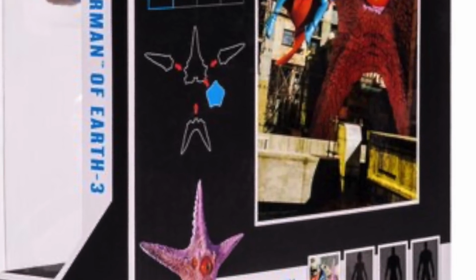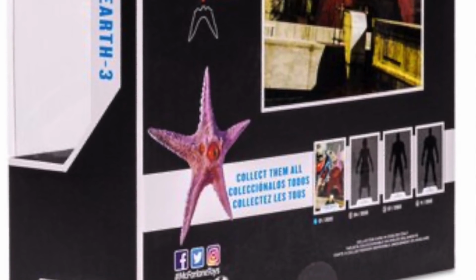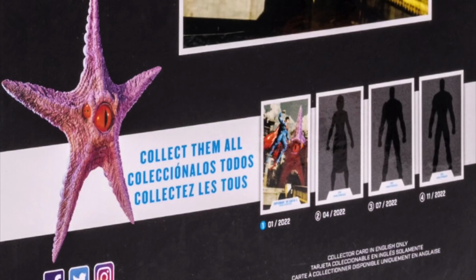So they have not yet announced what the other 3 figures are, though probably based on Crime Syndicate members, I'm sure. You know, on the back of the packaging of Superman, we can see some blacked out images. One looks like a female, so probably Wonder Woman. And then I'm not sure what the other 2 figures will be.